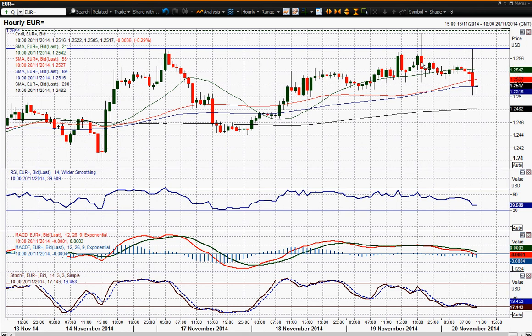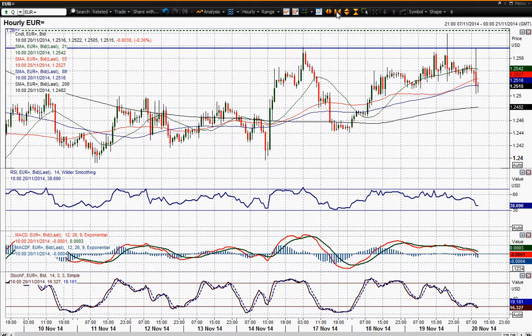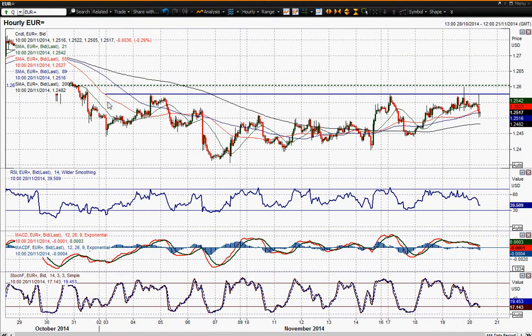That was the FOMC meeting minutes, which were a little bit mixed, and traders didn't really know what to do with it, hence the spike higher and lower. But it certainly looks like the dollar is gathering strength again today and pulling away from that. So you've still arguably got this range in place. I'm not really counting that spike as a breakout of the range.